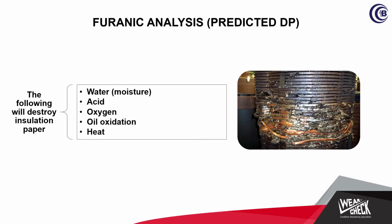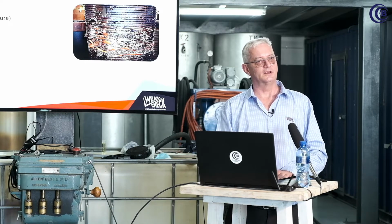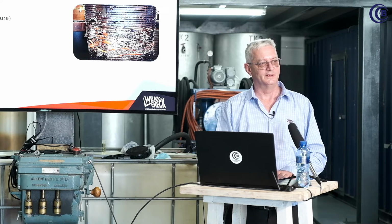Now we are going to talk about furans. With furanic testing, we are testing for the furanic components in the oil. The paper in a transformer is just like the normal paper that's there on the tables. If you think logically, what will damage that paper on the table? That will damage your paper in a transformer.